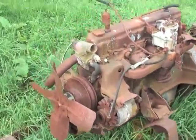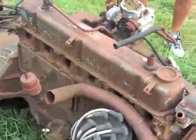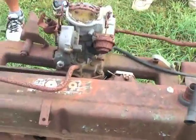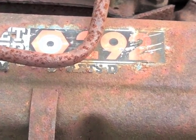These are hard to find. He's got a set of 50 over pistons for it. That one's complete actually, but you go look at it and it's just too far gone.